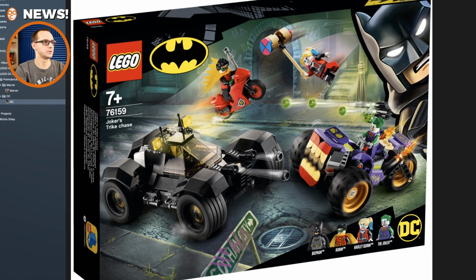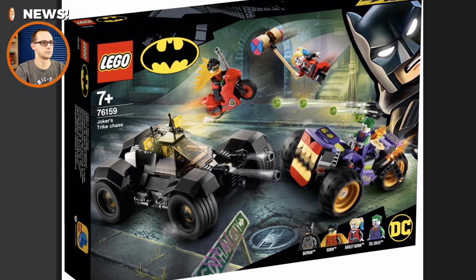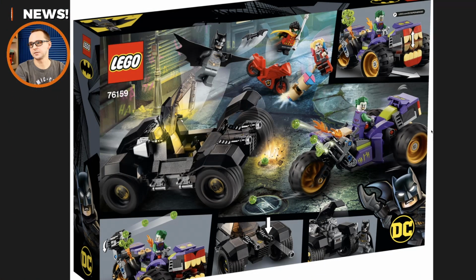Why does this keep doing this? I have to reset it every time. So weird. Come on, change the picture. Oh, there you go. It's so glitchy. I'm sorry, guys.